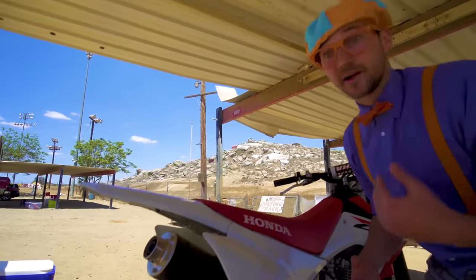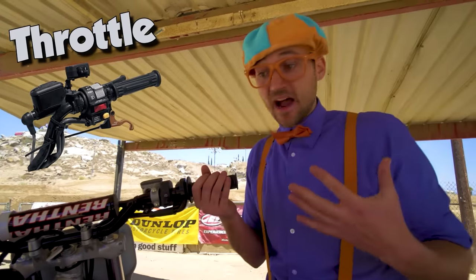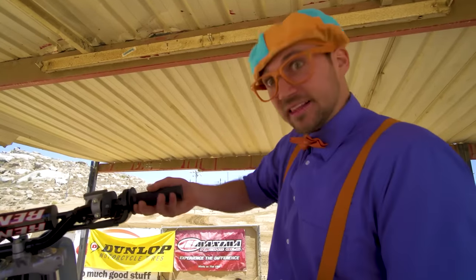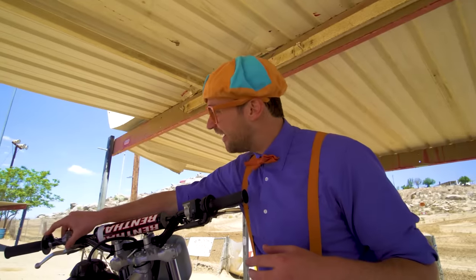All right, come here. This is the throttle. When you turn this, this is what provides all the power to the engine because fuel goes into the engine. Listen. So loud! Let's turn it off for now.